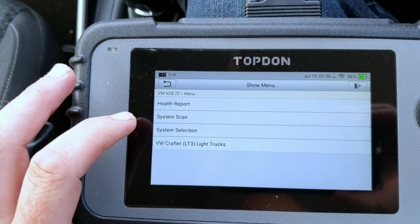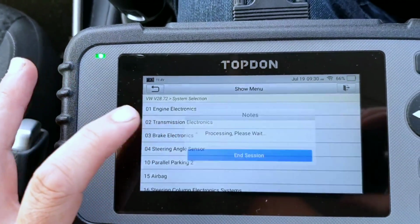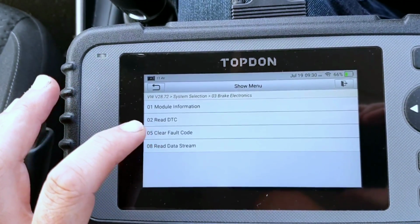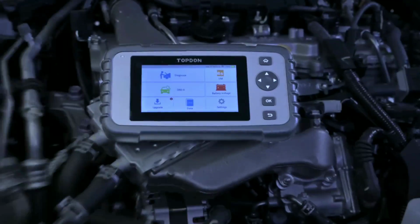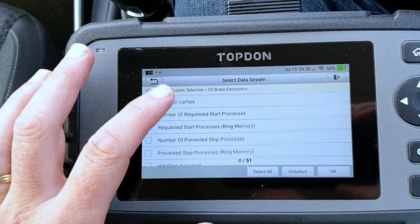First impressions matter, and TOPDON understands that. The RTIAG 500 boasts a robust and ergonomic design, making it comfortable to hold and easy to navigate. The 5-inch touchscreen display is crystal clear, ensuring that you can quickly access the information you need.